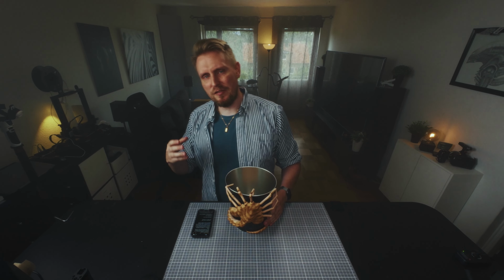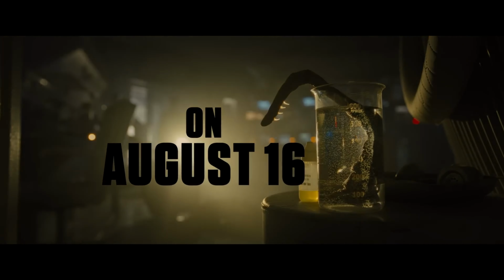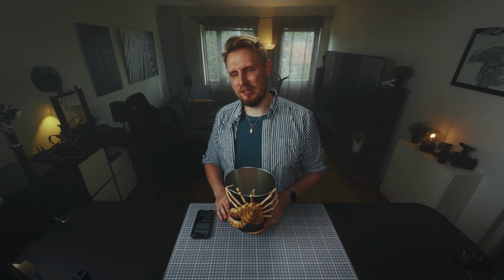They are inserting lots of things from Prometheus into Alien Romulus, and I don't like that at all. I don't like Prometheus, I don't like the black goo and the engineers. I feel like this was something that maybe Ridley Scott forced Alvarez to do.